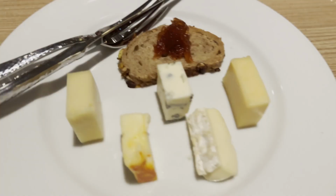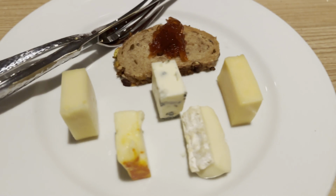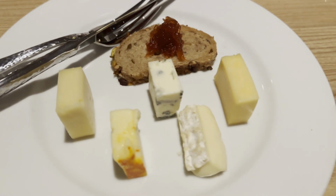Now, I've never had it before, and I thought it would come with some grapes or strawberries as well as the cheese, but it was just cheese and this weird slice of bread that had jam on it. Now, I love cheese, but it would have been nice to have some crackers or some warm bread that didn't have jam on it. I mean, I know a lot of people love the cheese plate, but I'd like something to go with it, not just chunks of cheese.